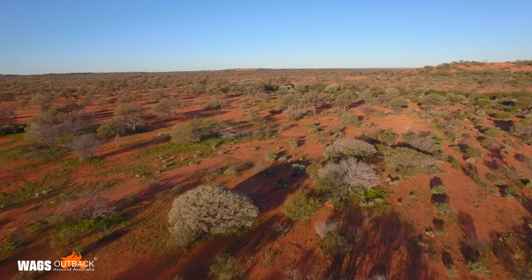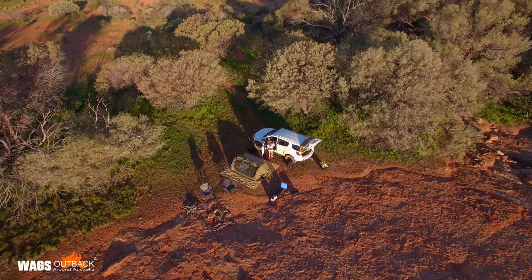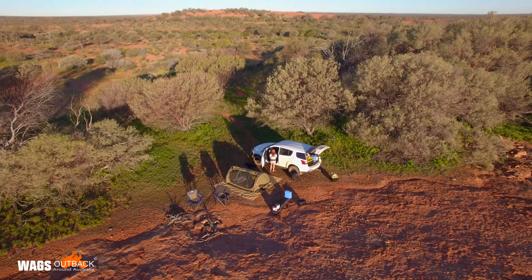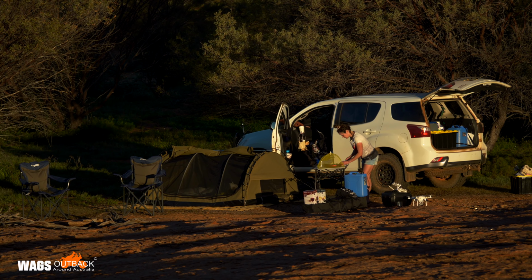Our campsite was magic, a grassy green patch surrounded by trees located right at the foot of another large red granite monolith. We spent two nights here. In 48 hours, only two cars went past.